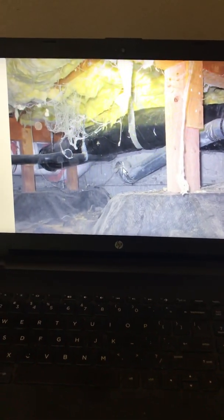And then now I'm looking at the area below the laundry room. So this is the dryer duct. That's where the dryer would exhaust down and through to the exterior, and in this case it's obviously separated here, so that needs to be reconnected so that moisture and lint isn't being blown into the crawl space.